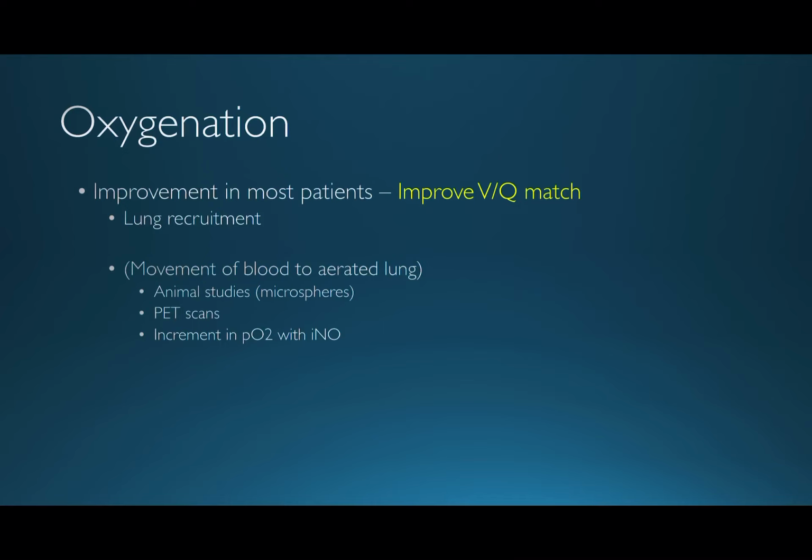And as the blood seems to be quite homogeneously moving through lung and doesn't really change much when you move from the supine position to the prone position, the fact that we're opening up more alveoli but keeping the blood flow relatively the same in terms of its regional flows means that we're automatically going to be improving VQ matching.